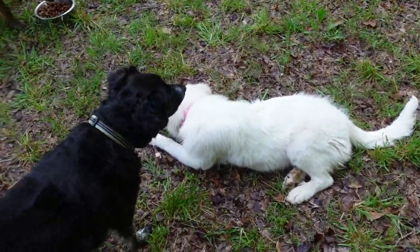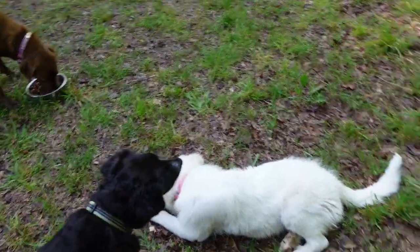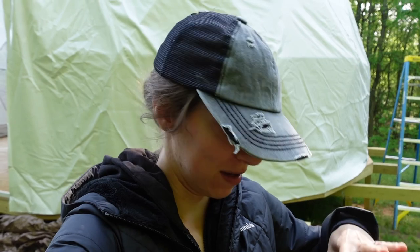These two are just waiting for treats. They're not eating their food. I'm actually in charge of all of the dogs right now. We're watching Parker again, and we have, of course, our three dogs. So I'm watching them.